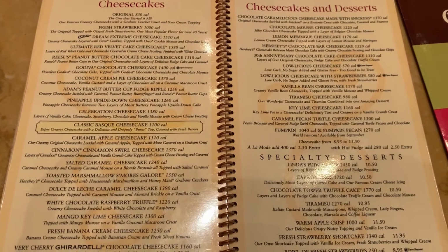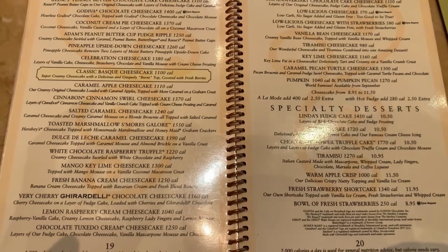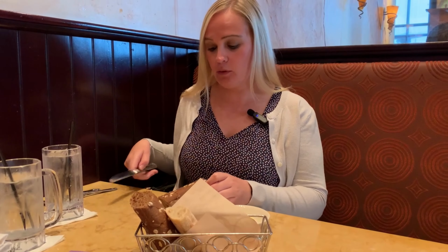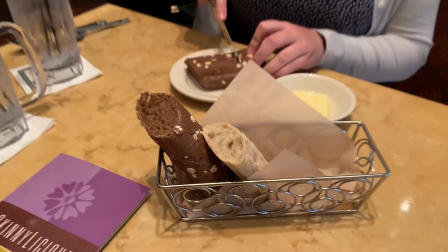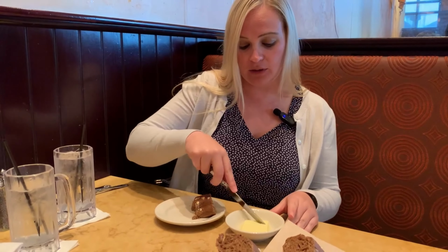So we will probably go over this a little more in depth when it's time to order, but now you've seen it all. If you don't know this about Cheesecake Factory, the brown bread is the best bread. And if you ask real nicely, your server will give you more of it, or all of it. But Brent likes the regular bread, so he gave us two loaves of the brown bread, one of the crunchy bread, but brown bread is best. Bread. I'm going to say bread all day. Soft butter.